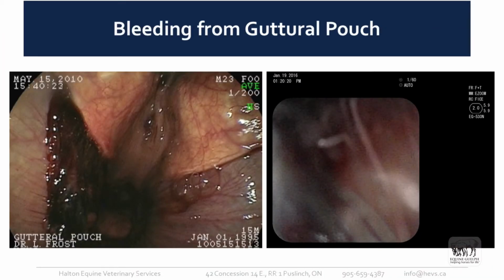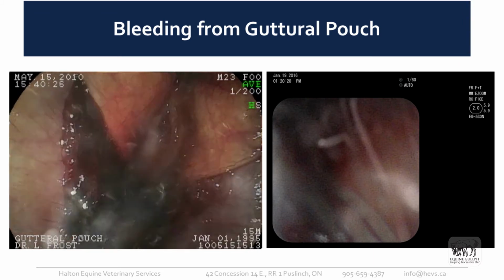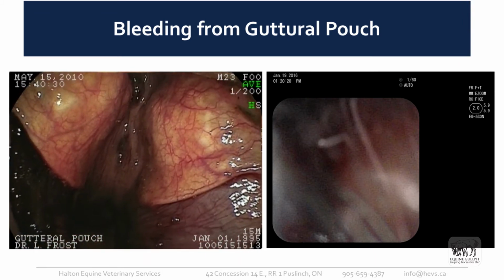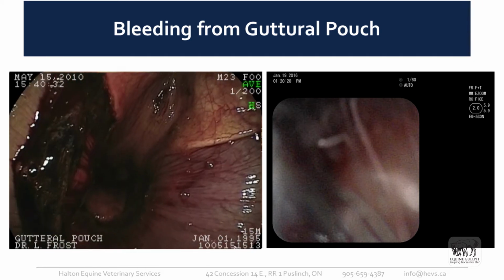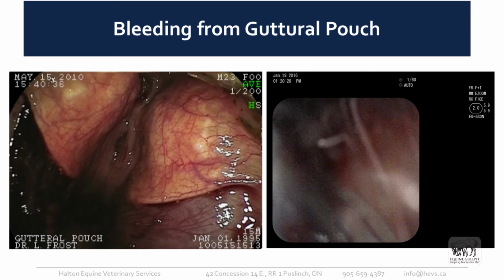So bleeding from the guttural pouch, and this is the one that I think people need to know, just how serious a simple nosebleed actually could be. The guttural pouch is actually located at the back of the horse's throat. It's a unique structure to the horse. We're actually not absolutely certain why it's there. Some people have postulated that it's because of thermoregulation to help with cooling, but even then I'm not so sure about that.